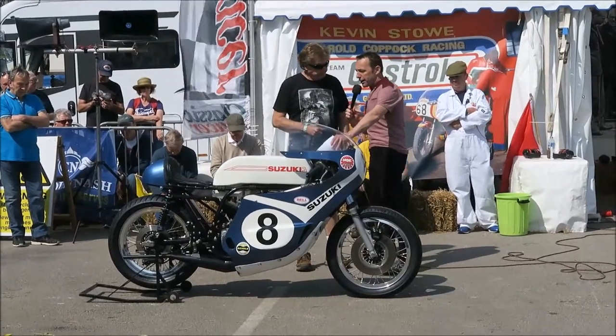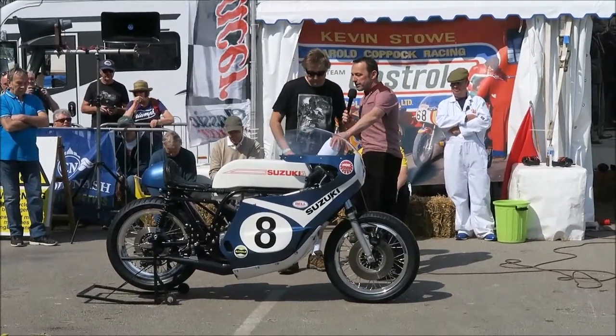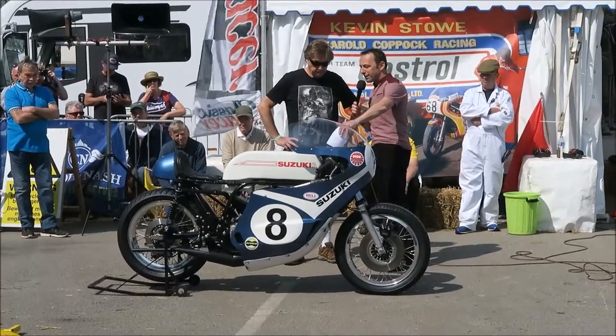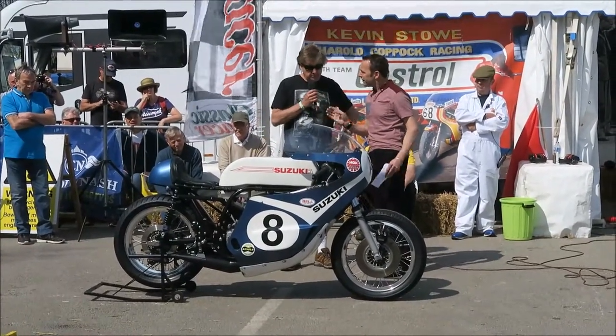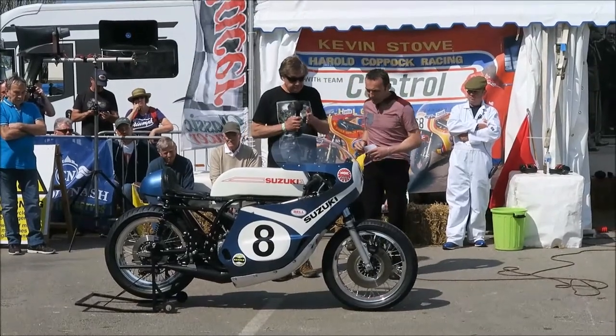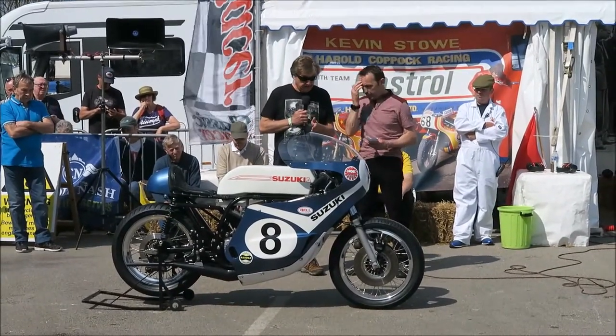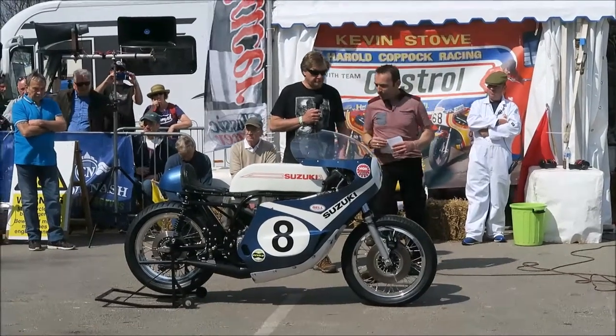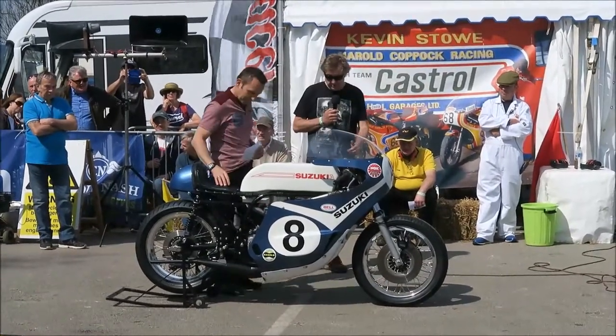Obviously, looking at it, there's an awful lot of work gone into it, but a fabulous bit of kit, and not easy to replicate. No, well, I just absolutely love that era. Formula 750, early 70s, Rocket 3s, TZs and what have you, and obviously these.